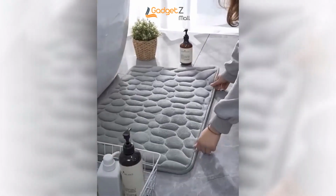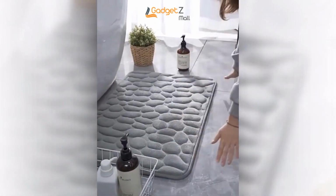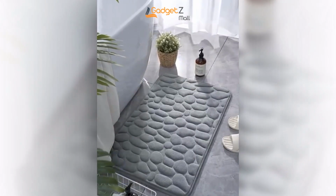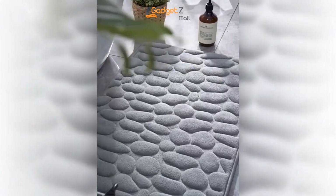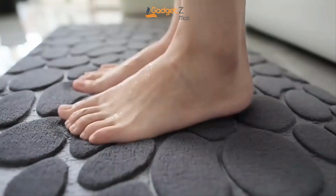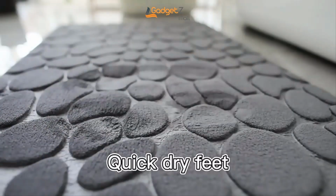The bottom of the mat is made of PVC, which keeps it securely in place on wooden or tiled floors without causing damage. Not just for bathrooms, this versatile mat can be used anywhere, such as bedrooms, living rooms, toilets, and powder rooms.